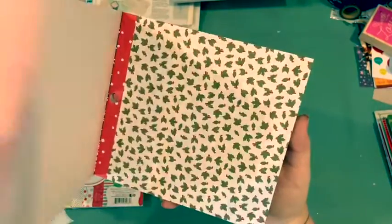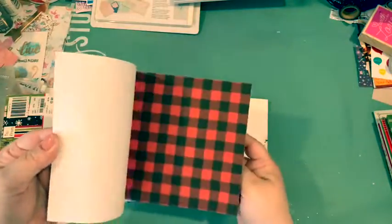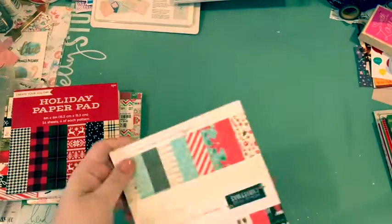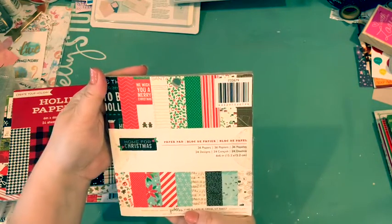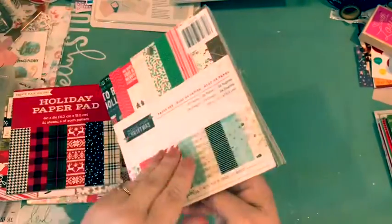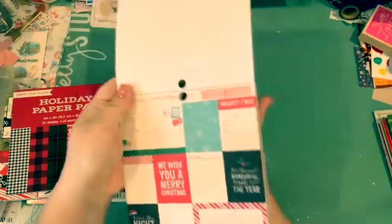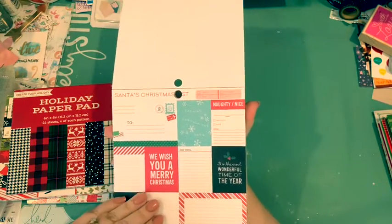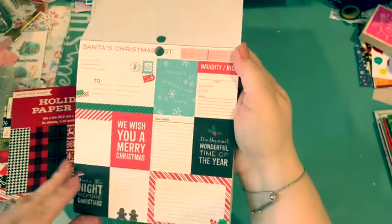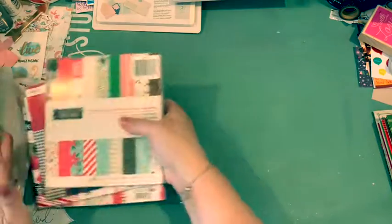Sorry if I'm not at a good angle, I can't really see the cell phone from here. Again, adorbs. Holiday paper pad. And, oops, upside down. Home for Christmas. This is from Pebbles. That one's adorable. North Pole. This is perfect for a December daily, or I did last year. I did a TN size December daily, or just a December TN, put it that way. So those are amazing. Thank you, thank you, thank you.